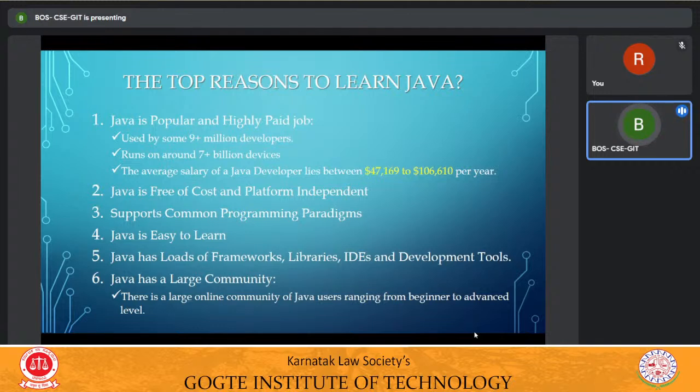And moreover, Java is an object oriented programming language. An object is a simple concept: an object is an instance of a class. What is a class? A class is a template. So Java is a very easy programming language to learn and to execute programs. Why? Because we have lots of frameworks, libraries, and IDEs available for Java application development.